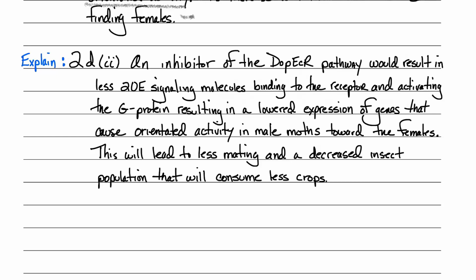So I said an inhibitor of this pathway will result in less 20E signaling molecules binding to the receptor and activating the G protein, resulting in a lower expression of genes that can cause oriented activity in male moths toward females. Now I said less binding, but they still could bind, so I don't have to talk about just less binding. It just could be that they bind also, and it somehow stops the expression somewhere in that pathway. So it doesn't have to be that it stops it at the reception end of the transduction signaling pathway. It could be after that as well.